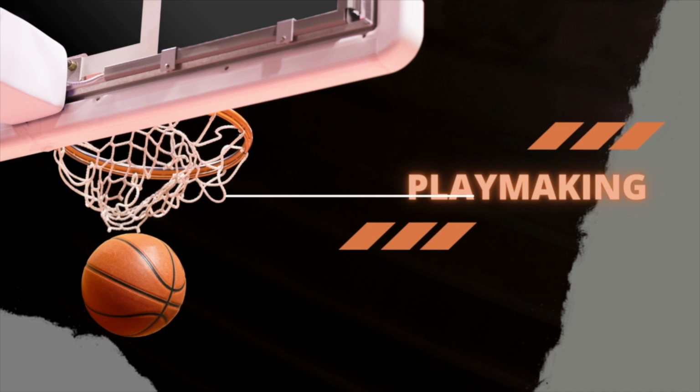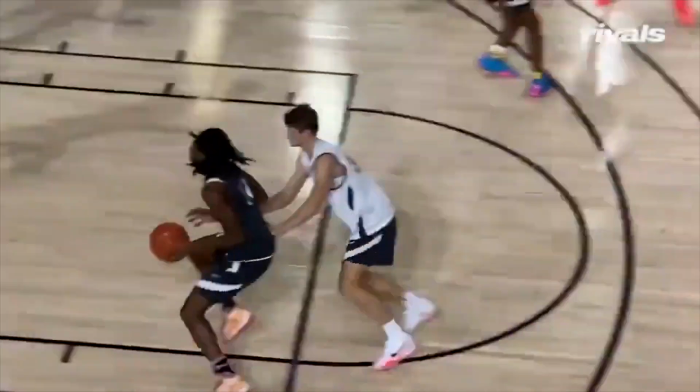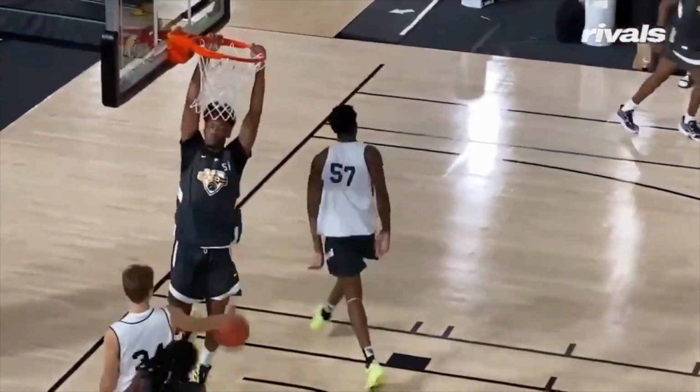I think he passes guys open, which is something, to me, there's a difference between I get the assist by kicking it to the open guy, and someone who's like, oh, I can actually pass this guy open. I can get him open with my lead passes or something like that. So I think Cason Wallace is actually really good at that.